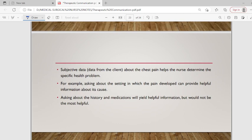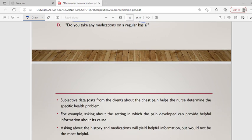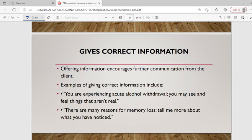I can see someone saying they highlighted the answers. So it's here: what were you doing when the pain started? Have you ever had pain like this? Yes or no? Do you have a history of this one? Yes or no? Do you take medication regularly? Yes or no? And that's why we arrive at: what were you doing when the pain started? I hope you get it, guys, and it should be easy for all of us.